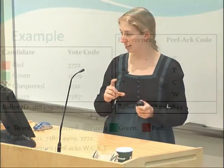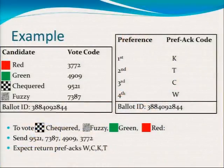If that didn't make sense, here's a slow and careful example. Okay, so there's two code sheets now, right? There's the voting code sheet with one code for each candidate, and then there's the preference code sheet with one code for each preference. So suppose you want to vote checkered, fuzzy, green, red again. You just send off the codes in exactly the obvious order: the code for checkered, the code for fuzzy, the code for green, the code for red. Okay, so here comes the complicated bit.